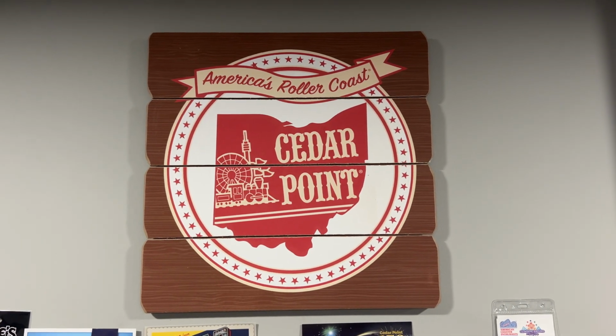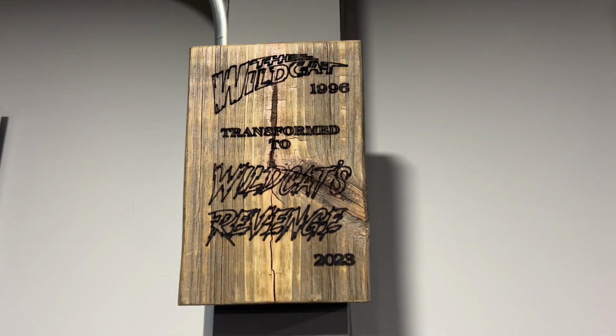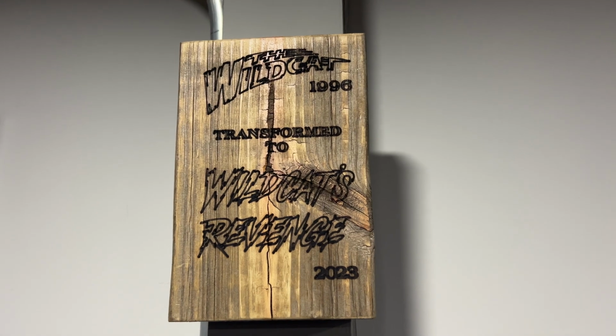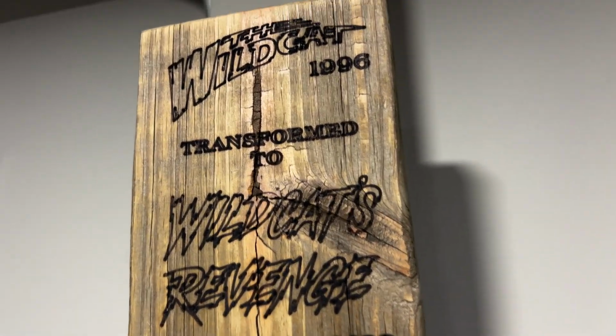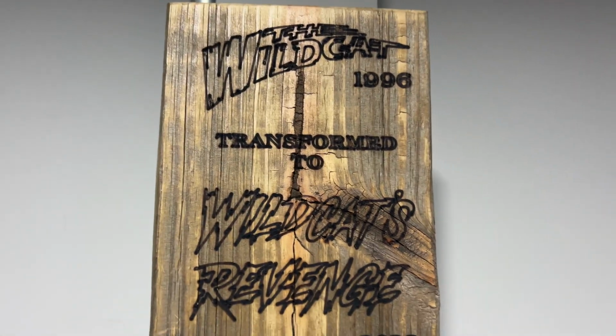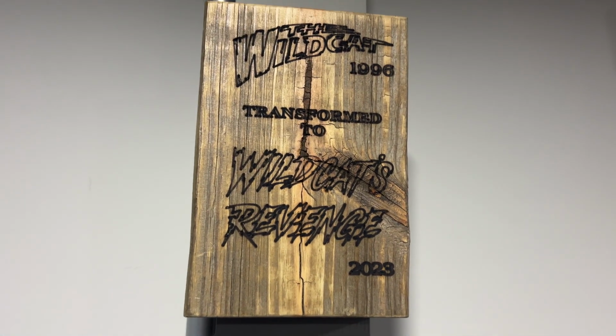Right here we have this giant wooden sign for Cedar Point. And here's a piece of the old wood from Wildcat at Hershey Park, which of course is now Wildcat's Revenge. They did not reuse all of the wood, so they sold off some of the old wood from Wildcat that they weren't reusing, and here's a piece of that.